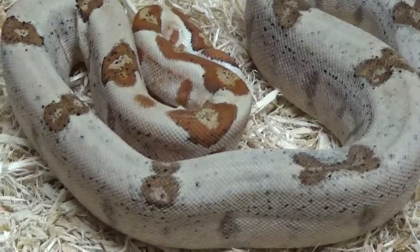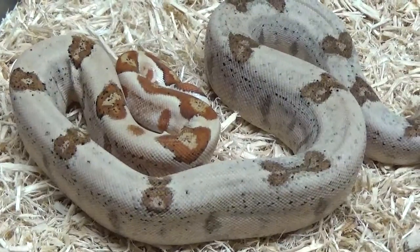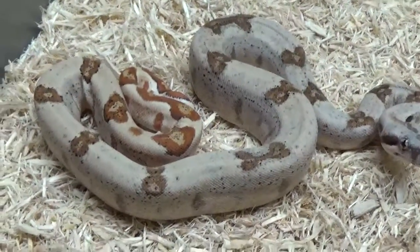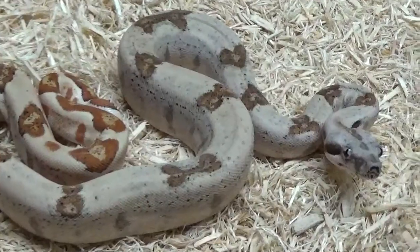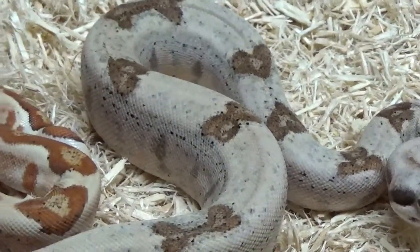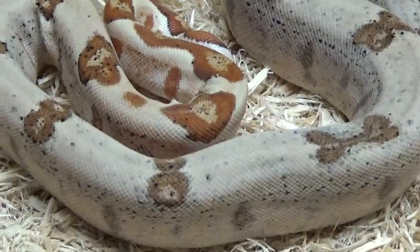This is going to be one of my holdback boys. I've had quite a few people ask me to put some of the silver stuff on video. I've been meaning to do it for a long time now because not too many people have seen it. But this is basically what it does. There's no way that you can just take a look at this animal and be like, oh yeah, it's just a co-dominant hypo. There's no way. Look at this.